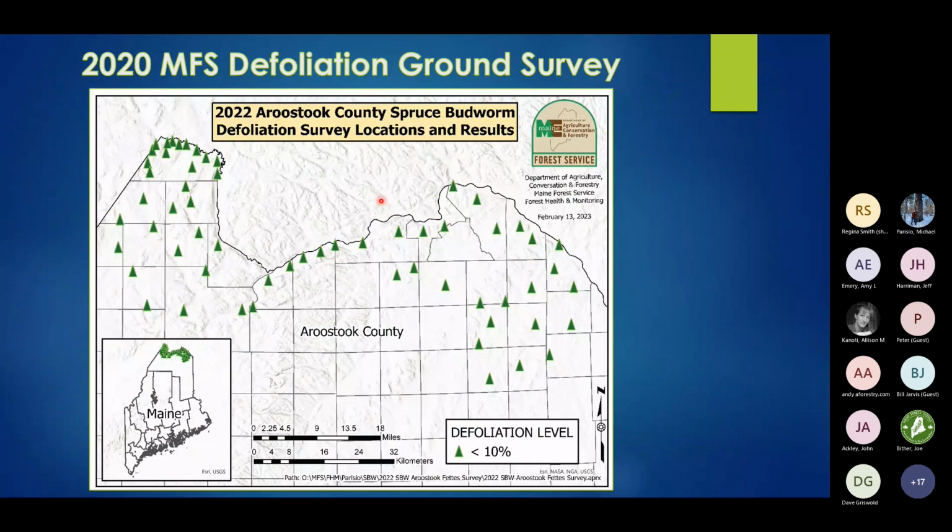So where that change comes in is, this should actually say 2022 up here. My apologies, but the math is correct. So when we look at 2022, we actually eliminated all those higher categories, and you can see all these are the same symbology here, defoliation less than 10%. And that's because defoliation levels that we were able to observe on the ground really receded.